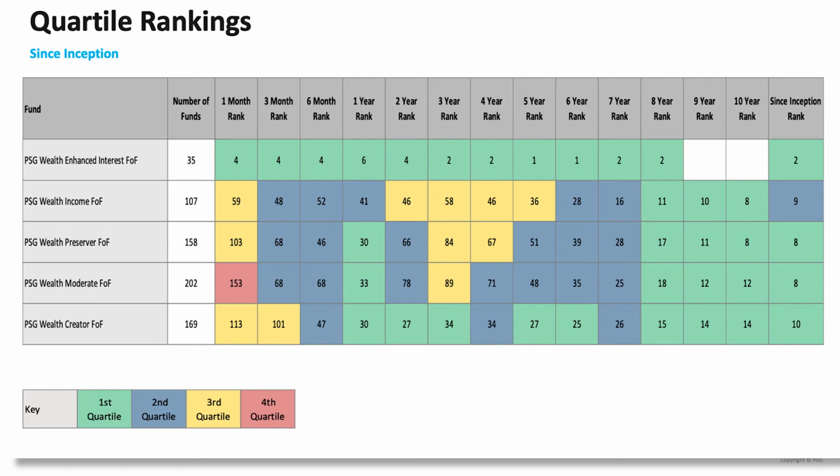Whilst when we look at the Income Fund of Fund, we see that though it is experiencing challenges in a shorter period of time, over a longer period of time the solution is robust and contributes positively towards the overall portfolio of investors, with the since inception rank being 9th. And this obviously looks at the number of funds of 107, so being ranked 9th out of 107 clearly indicates that investors' goals will be reached by having the solution within the overall portfolio.